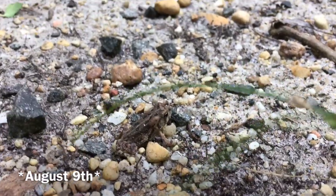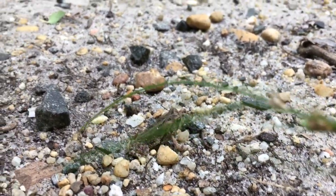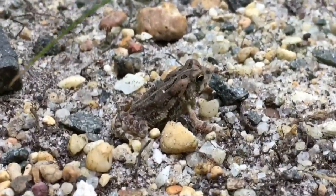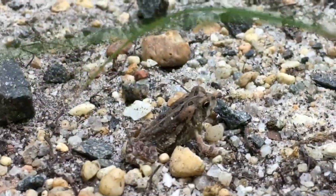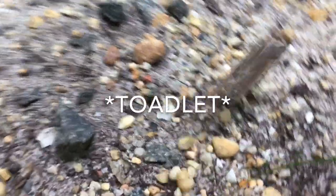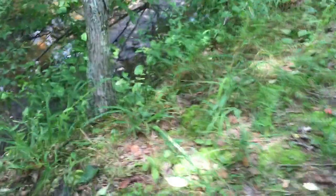Awesome. So it's a few days later, and decided to come out. It's gonna be 93 today. I think it's only like 91 right now. But anyway, just found this metamorph Fowler's toad. Really light color. Okay, I'm gonna leave him alone.